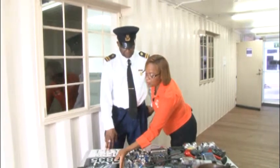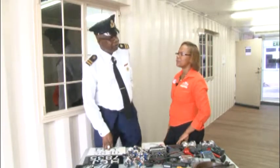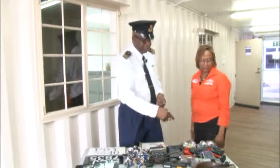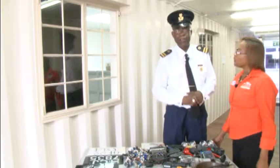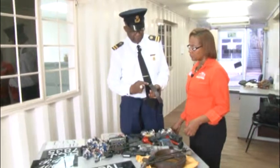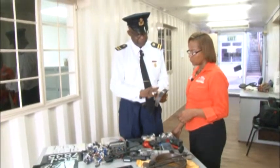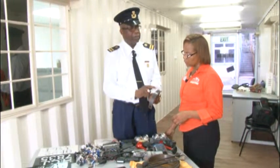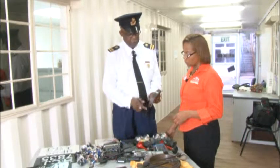Okay. Are there any other particular issues that put people at risk on the roadways that you want to mention? Well, we have to look at tires, and as you can see, we have some mechanical parts. Brakes are an important thing on the vehicle. This is a brake shoe that came off of a vehicle. If you notice, it is worn long. And if you have this on your vehicle, the brakes will not hold properly.